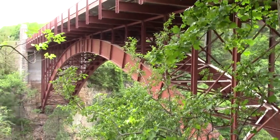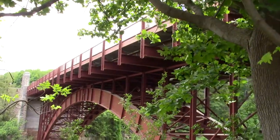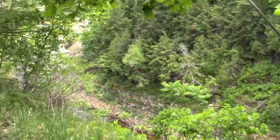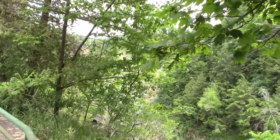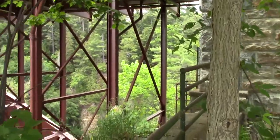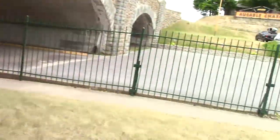Okay, well, before walking through the turnstiles, that's the Route 9 bridge over the Ausable River. It's actually pronounced Ausable. And you really can't see too much through the trees, but when you're on Route 9, you can kind of get a glimpse of the canyon. There's a little bit of it there.